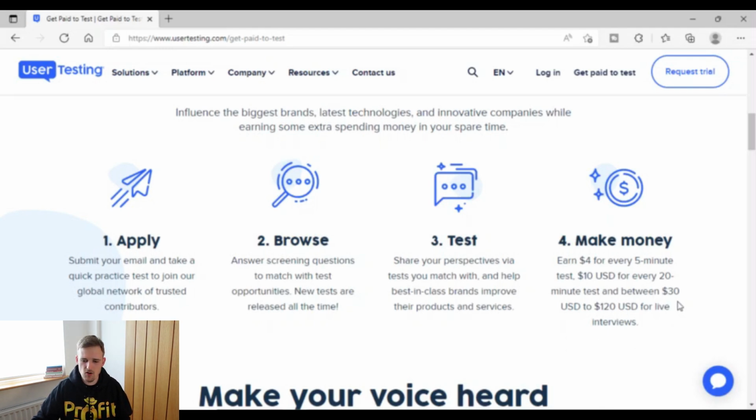And then it even says earn between $30 to $120 for live interviews. So you're potentially talking like around, let's call it, say, £60 to do a live interview with someone and just basically chat to someone on webcam. I strongly believe that user testing is another site that you could potentially clear that £200 a month with.